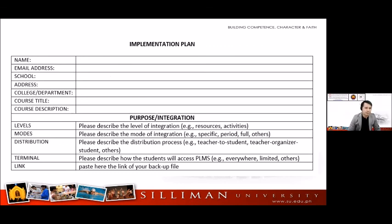So in the next, I think this is my last slide, the implementation plan for you. Just like with any technology, my advocacy is always to have a plan. Do not just sit down and distribute and implement your technology-oriented activities and resources. Plan first on how you're going to do that. This is actually your final requirement before you can download your certificate.